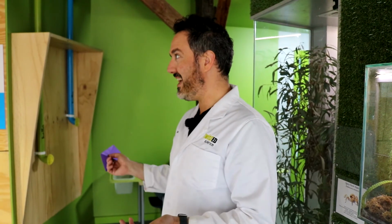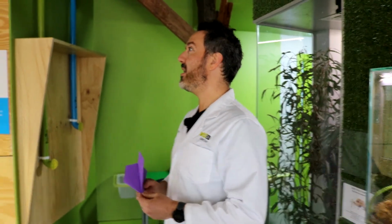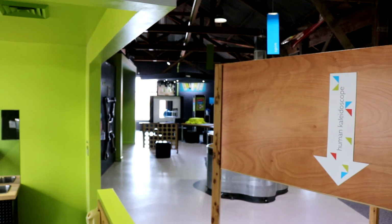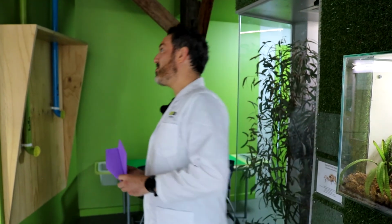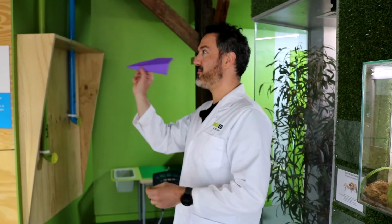Okay, so we're out in the main part of the center now. We've got a little bit more room out here. We can see how far our plane can go. There's a lot of exhibits and things in the way though, so we've got to do some dodging. But hopefully, if I throw it well, we can get it to go all the way to the other end. So we're gonna try. All right, here we go.